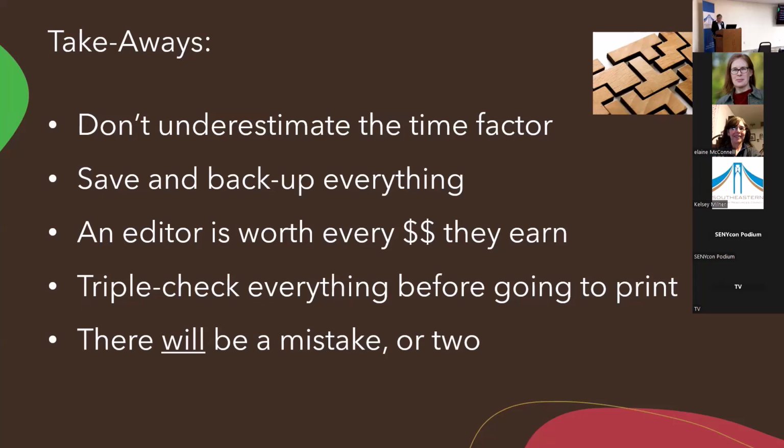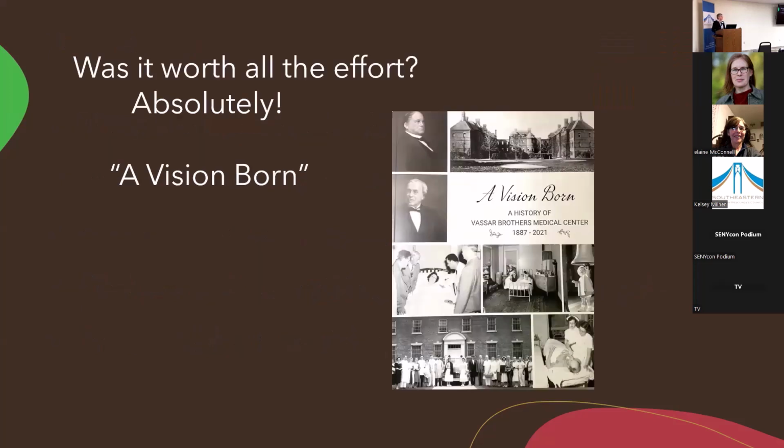So, was it worth all the effort? Absolutely. So, A Vision Born, A History of Vassar Brothers Medical Center, 1887 to 2021. And yes, I do have copies of this if you're interested. They are upstairs in the office. Oh, they're over here. They brought them down. Okay. So if you're interested in a copy, they are here.